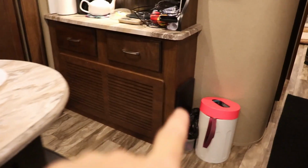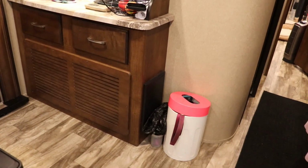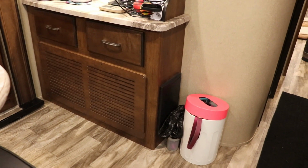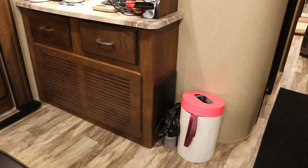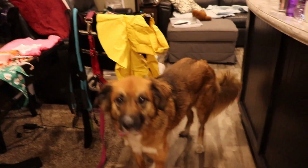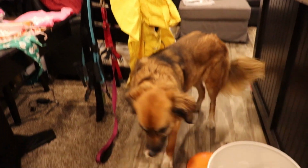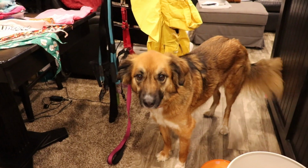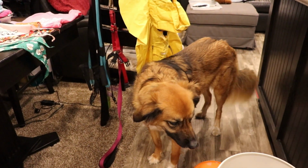Now I'm going to grab this bin with the pink lid, and there's another one in the bedroom, and I'm going to bring them out here, and I'm going to pull everything out and only put back things that the dogs actually need. What's going on, Wrigley? Huh? What's going on? What has Mom done? Mom take everything out? Yeah, I did, to see what we have.